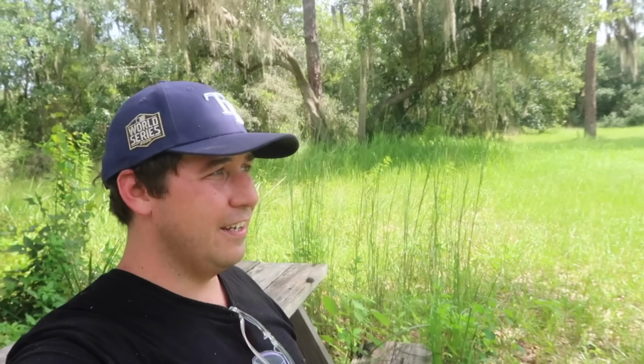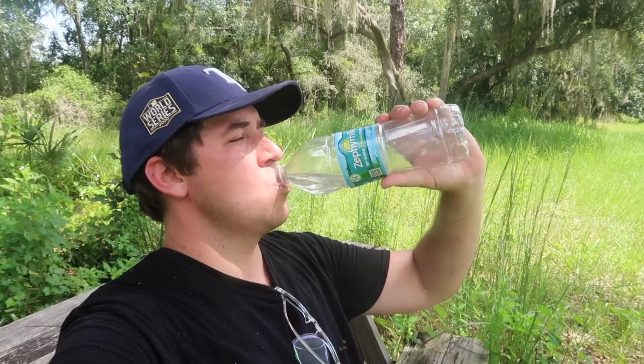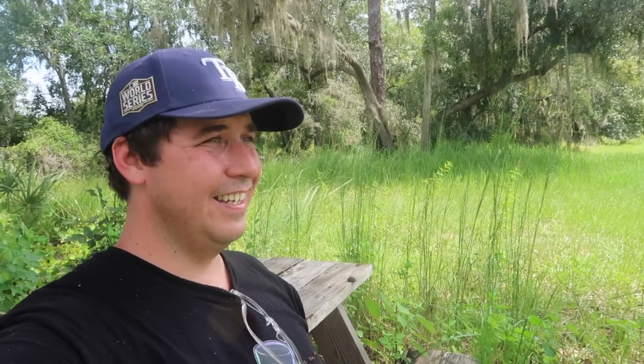I thought a liter of water would be more than enough for this adventure, but as you can see, I'm getting low. I should have brought two of these things. So I've been not chugging this, just kind of sipping on it as I go. That's my last sip until I get three-quarters of the way back. So I gotta make sure I catch my breath right here.